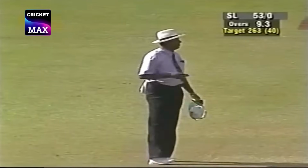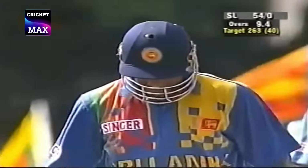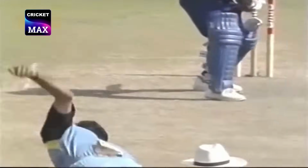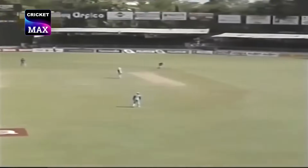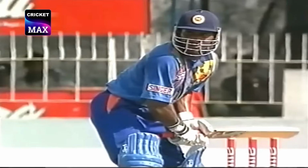Slower ball and through the covers for 4. Smashed it, he picked it up well. It's not easy to pick up that slow ball. Prasad bowls it pretty well. Jayasuriya adjusted and whacked it through the cover. And here, there was a slight initial movement. Prasad bowled the slower delivery. Jayasuriya adjusted and spanked it through the off side. He's dealing in boundaries at the moment.